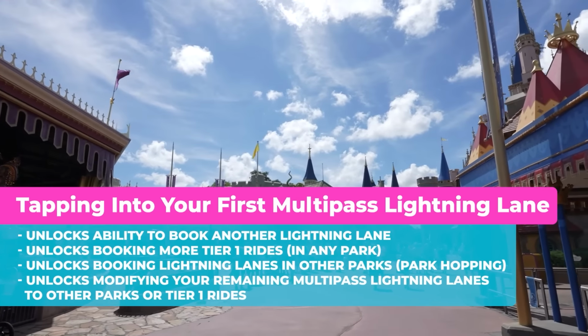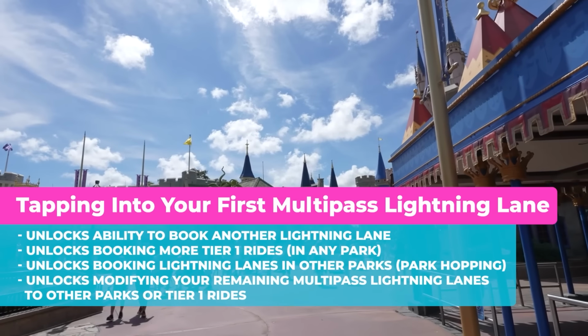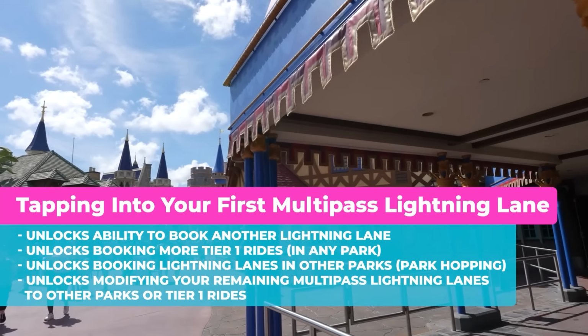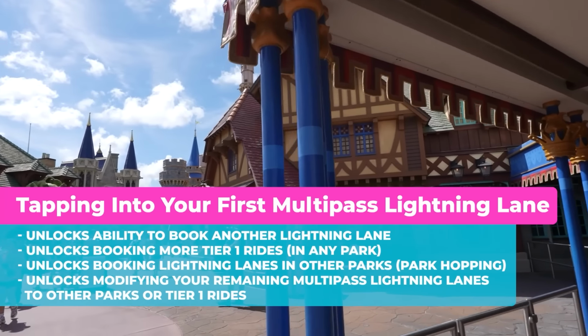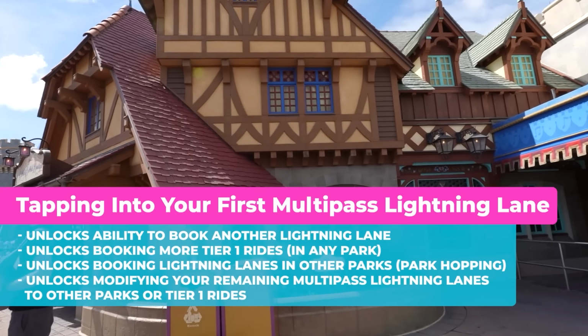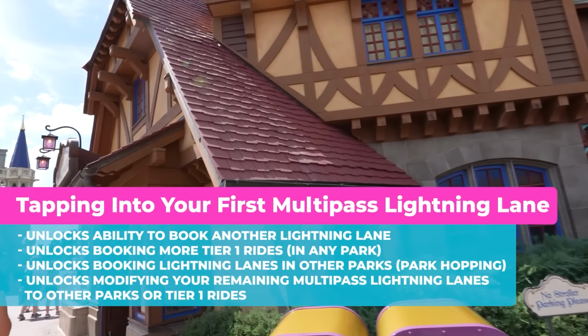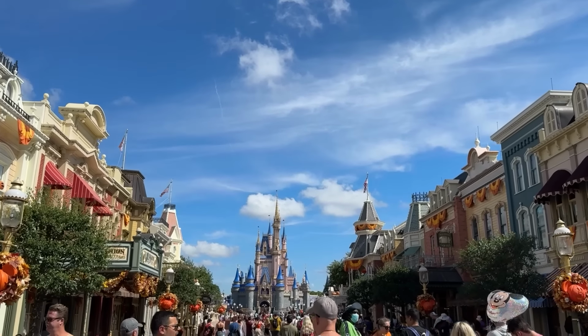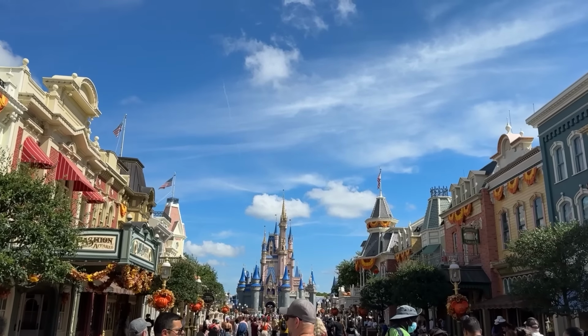No matter what attraction you tap into first, tier one or tier two, once you've tapped in there, you can modify, subject to availability, the other attractions you've already booked in that park to more tier one attractions, if you wish. And it unlocks the ability to book other tier ones at the other parks when you're park hopping. So tapping into your first attraction is very important because it unlocks the freedom of the system for the rest of the day.